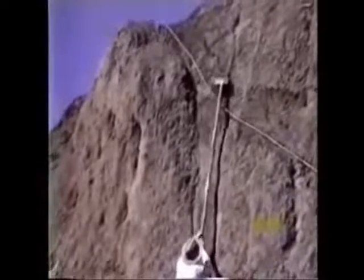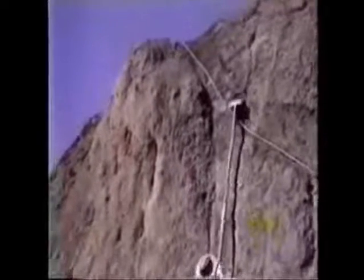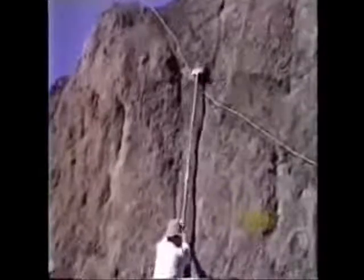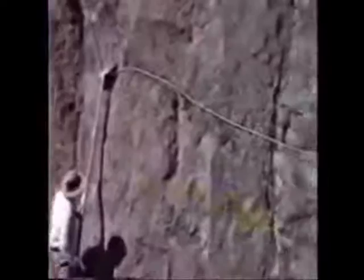That keelson comes right down through there, and again we'll sweep along. Sweep right down along through here.